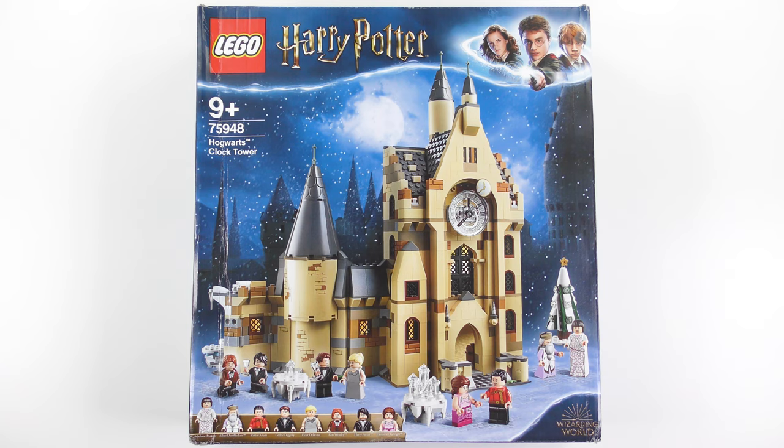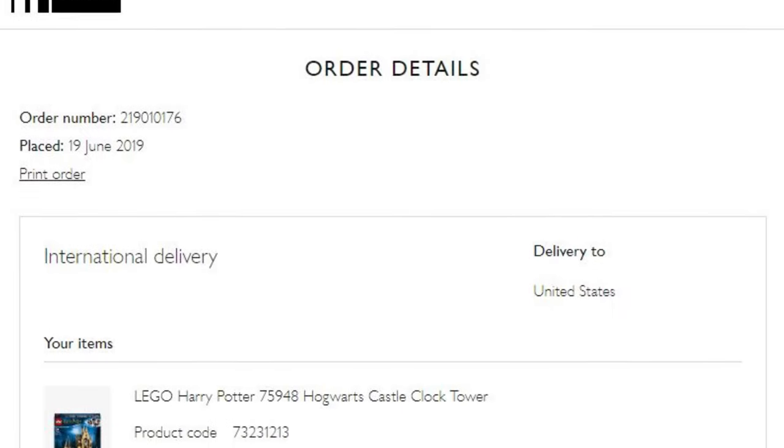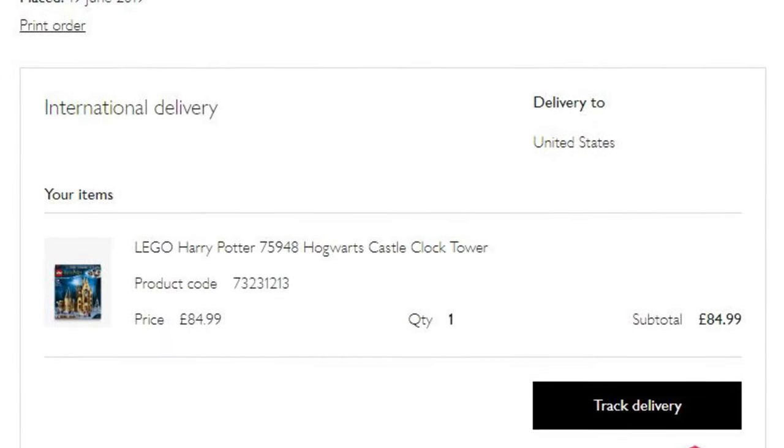This is the most expensive of the 2019 LEGO Harry Potter sets so far. It retails for around $90 US or 85 Great British Pounds. I was too impatient to wait for the 1st of July release date, so I actually imported mine from the United Kingdom. And that's where things went a little bit wrong. I ordered this from John Lewis, which is a company I felt I could trust. I paid my £85 plus another £10 for international delivery.